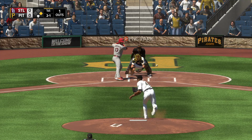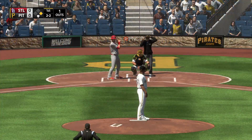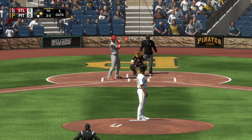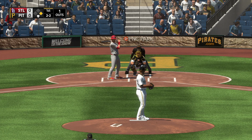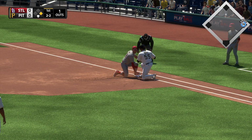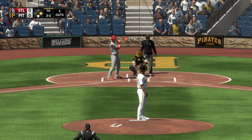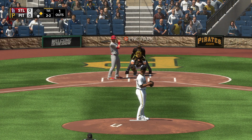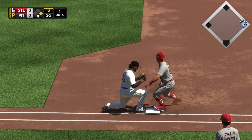Into the box, Matt Carpenter. Left side, but well foul. Pham stands at first with 1 out. Now a throw over to first. Runner back safely. And again a throw and a dive, but he's back in.